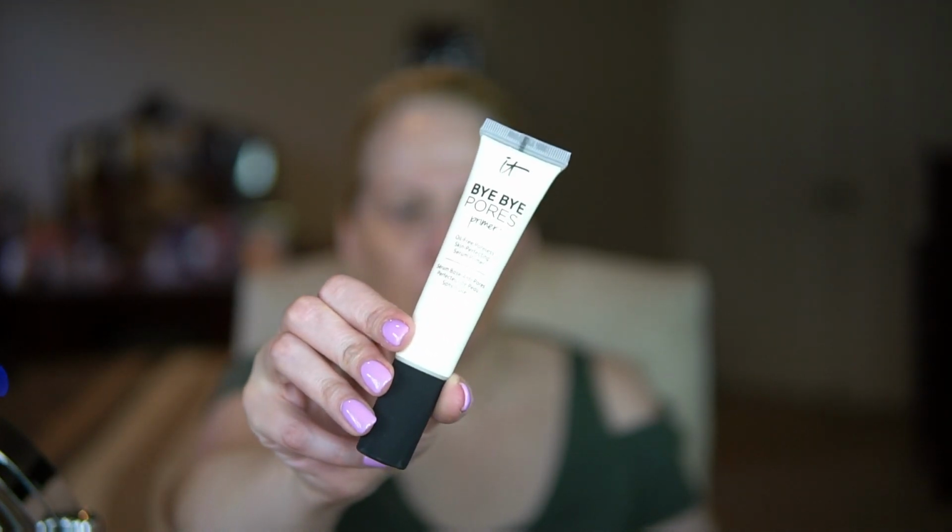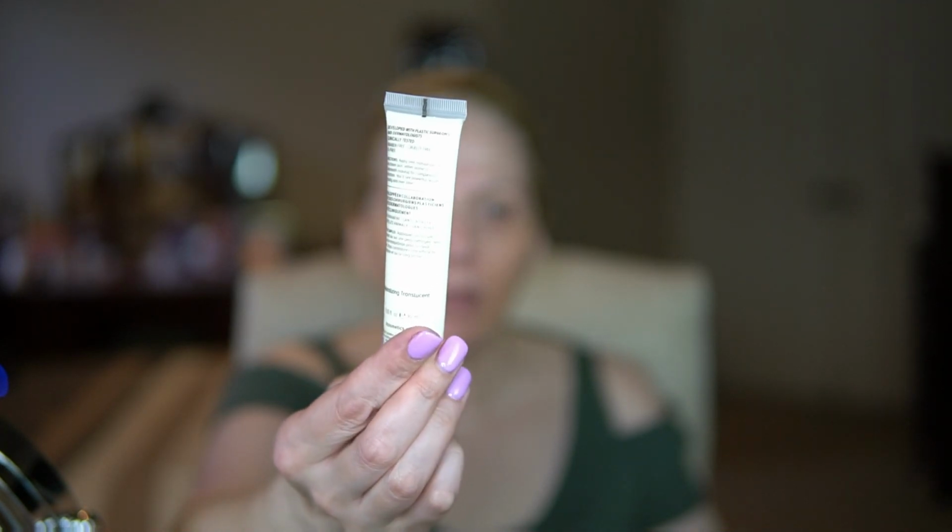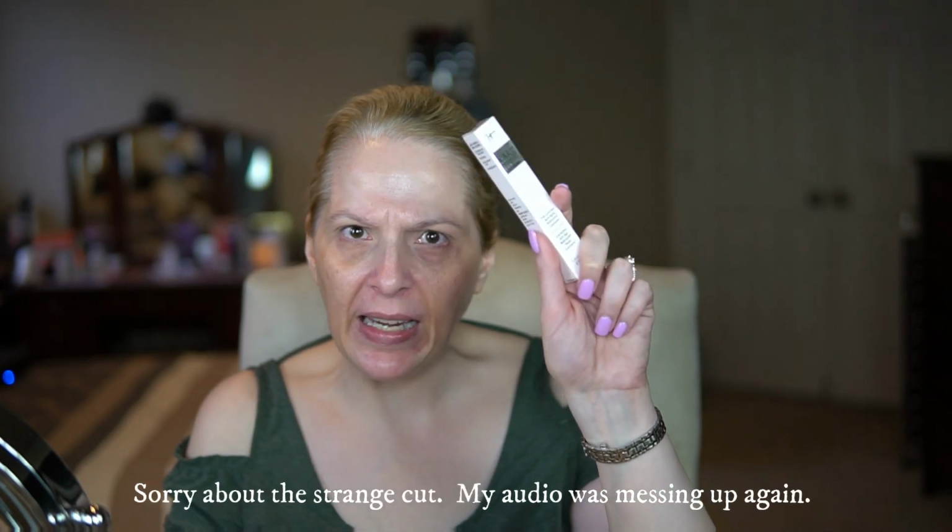Let's see. I got the Bye Bye Pores Primer from Wish. So here's what this looks like. It's clinically tested. It's got all of the usual paraben-free, cruelty-free, oil-free. If anybody has any experience with legitimately US purchased ones of this, let me know if this looks right. But yeah, just like all the rest of them that came from Wish, it literally looks just like it. Now this one says it was made in Korea, and it's not uncommon to have them made in different places. I want to say these were like $8 each.